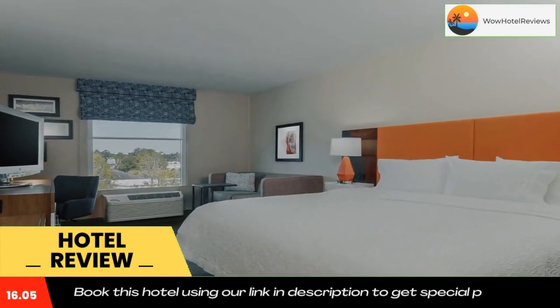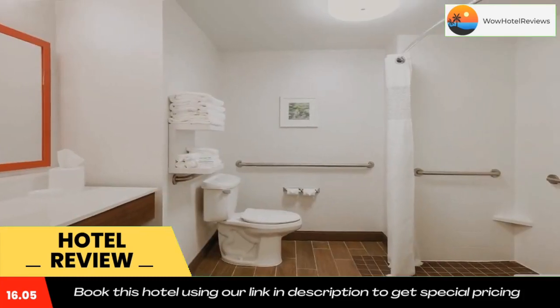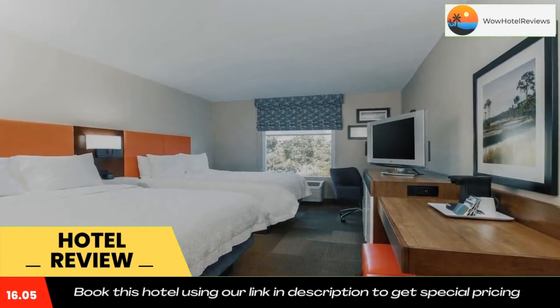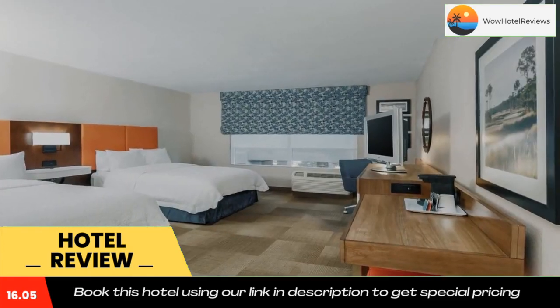With signature Cloud9 beds, in-room coffee makers and a free daily hot breakfast, every stay at the I-10 Tallahassee Hampton Inn and Suites is sure to be enjoyable. The hotel also features an on-site fitness center, complete with an outdoor swimming pool.